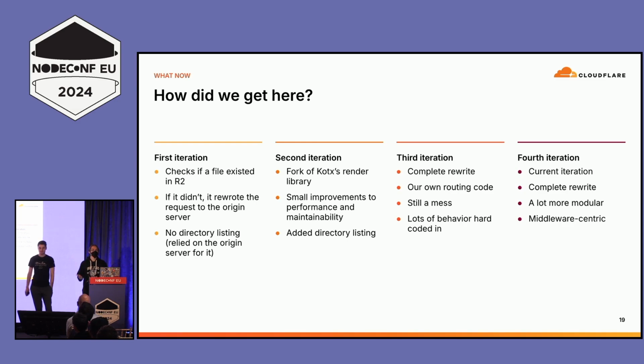The second iteration was a fork of CotX's render library, which, for those who don't know, lists files and directory listings of an R2 bucket as a worker. We made some small improvements to performance and maintainability that were specific to Node. Some of those also made it upstream. We also added directory listing to the worker with this iteration.